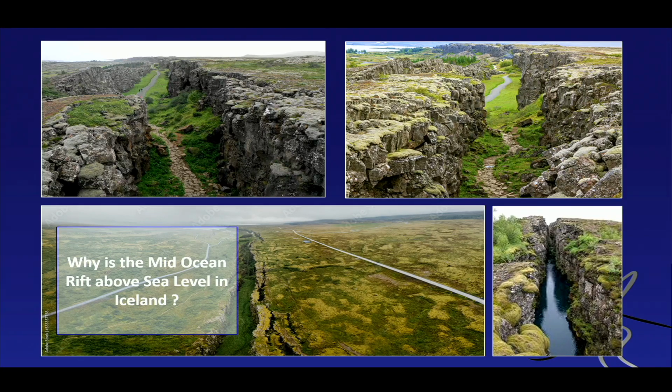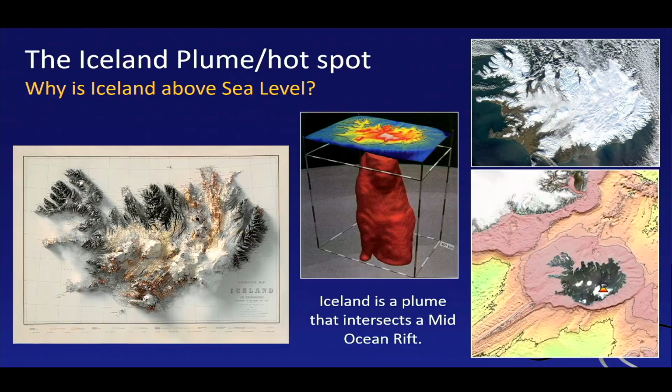Well, and I hinted at this yesterday if you were here, the thing is that Iceland is not just a spreading ridge, it's not just a plate boundary, there's something else going on. And we call it a plume, a mantle plume, or some people call it a hotspot. This is very similar to what we have under Hawaii, but also many other places, like the Canary Islands, the Azores.